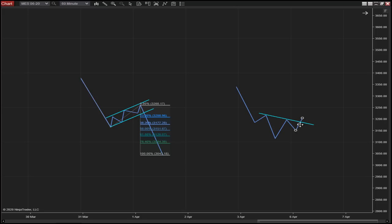As soon as that happens, our stop can be in one of two places. You can either put your stop, this is personal now, a few ticks below the line, or you can put it below the most recent swing low. Sometimes there's an additional swing low here or one here, you put it there.